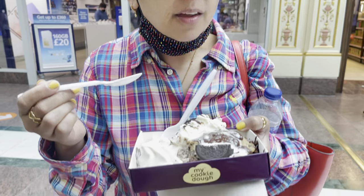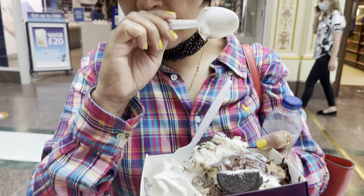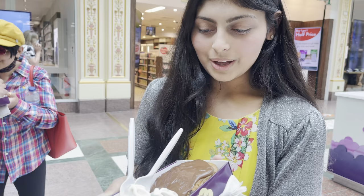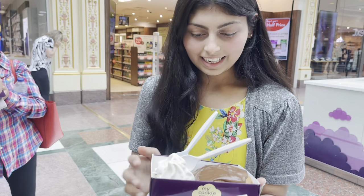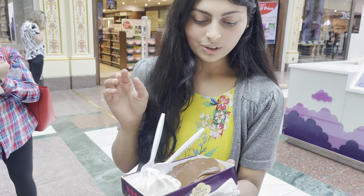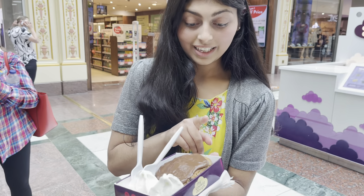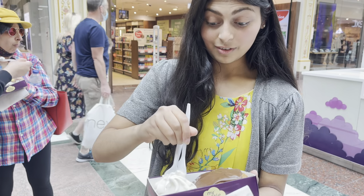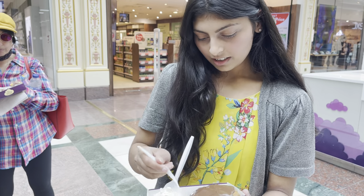How is it? That's mad. You can't go wrong with dessert, can you? Right, I've had a really naughty week this week. Very naughty week. I need to calm down. So this is the silly brownie cookie, and it has some ice cream, Nutella sauce, and brownie and a cookie as well. Okay, so I'm gonna have a bit of everything here.